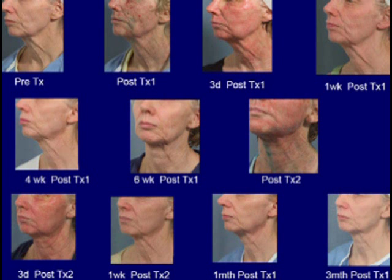Post-treatment number 2. This is back when we were using the blue dye. We didn't like to do that anymore. 3 days afterwards, you can see again the same phenomenon. 3 days post-treatment number 1 compared to 3 days post-treatment number 2. Less of a healing issue despite the higher energies.